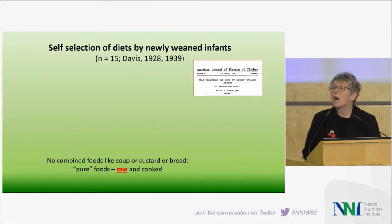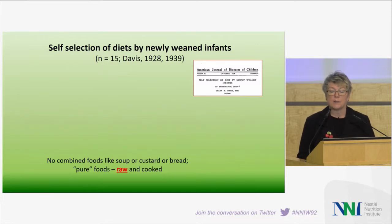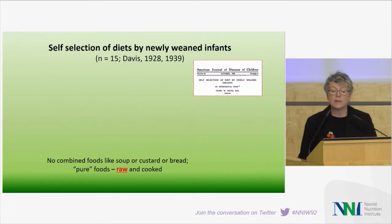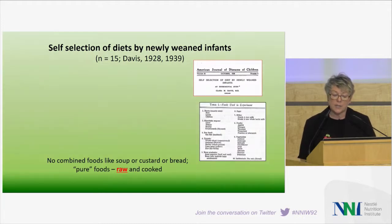So it would be remiss of me not to mention one of the classic studies in this area by Clara Davis, because as a psychologist, I'm interested in what babies are equipped to do early on in life in relation to the innate capacity to like certain foods and dislike others, but also what it is that the child learns. Now, Clara Davis, she's a pediatrician. She conducted this research study in the 1920s and the 1930s.